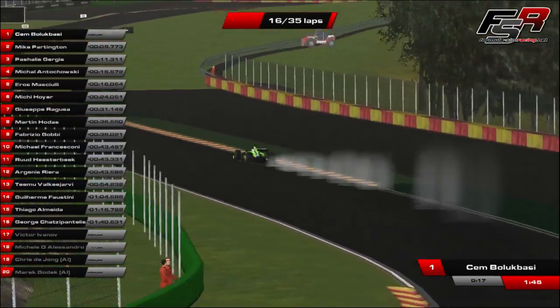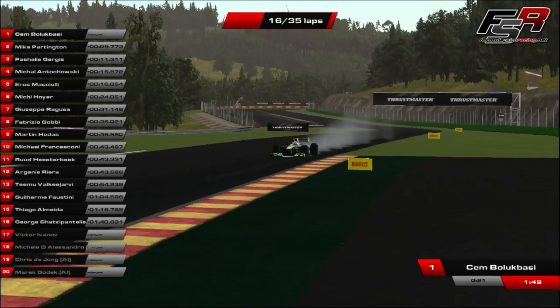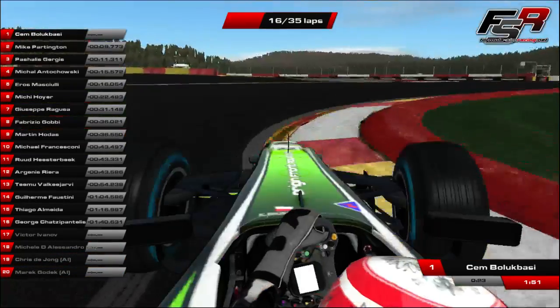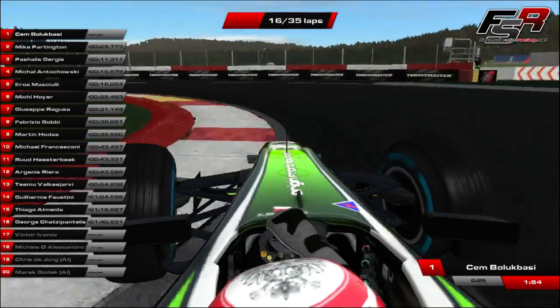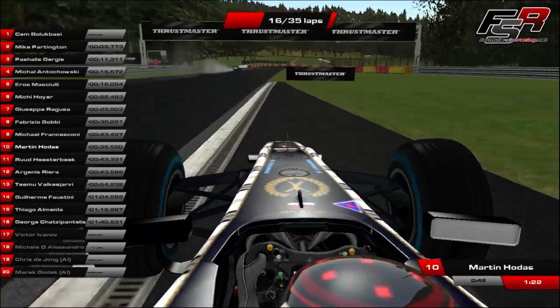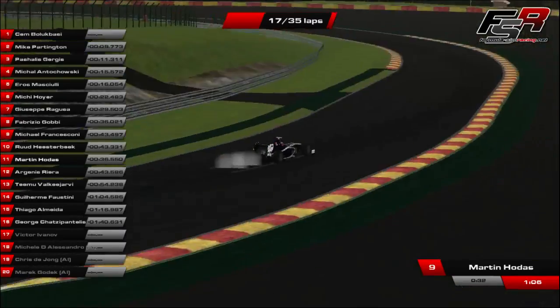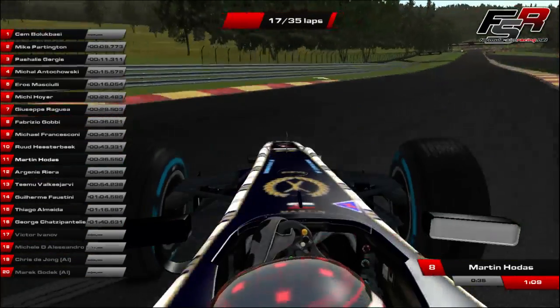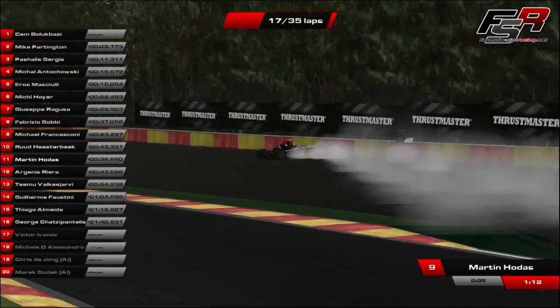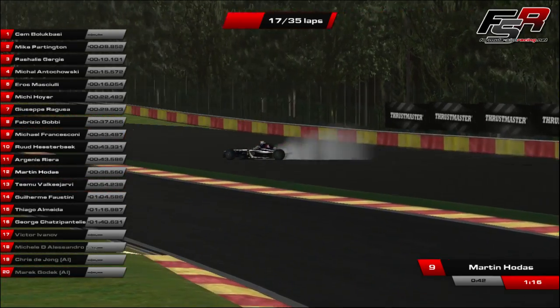But this is good, for example, because let's take Jeroen Bos, if we can go on board with him. Oh, hang on, Jeroen. Yeah, Martin Honas has just spun through Pouhan. Okay. Oh, that's... Yeah, and yep, lost the front wing. That must have been a big hit, lost the rear wing. Oh, he's gonna have to park it. Oh, he just dropped it mid-corner. Just went straight into the wall.